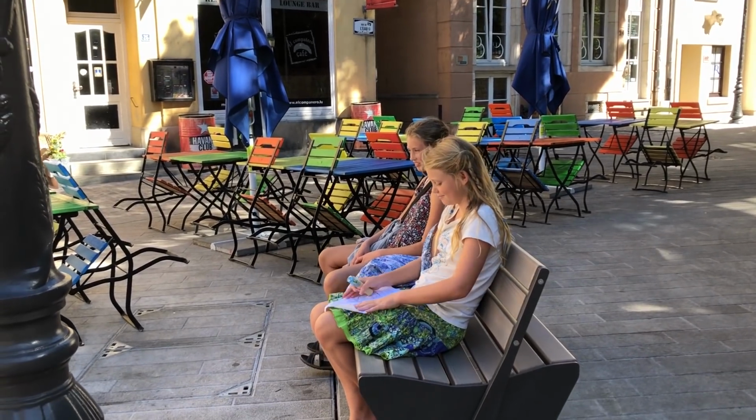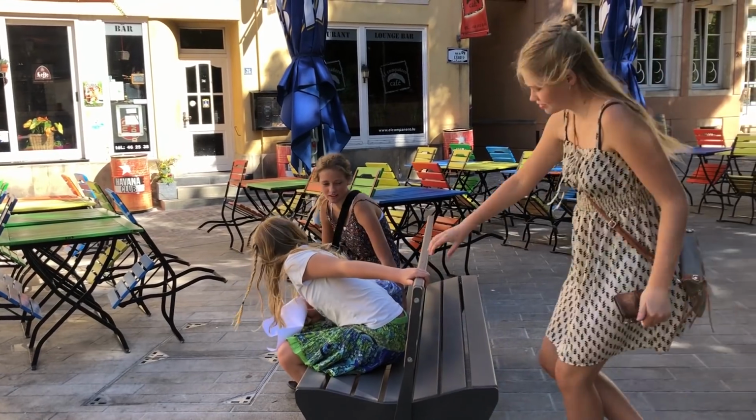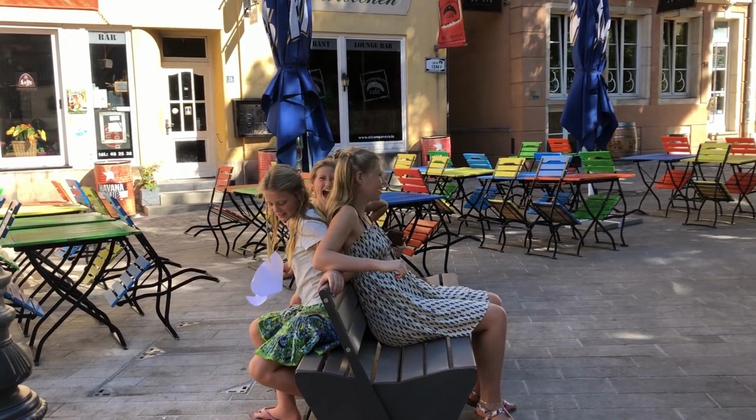So comfy, girls. Show us what this bench does. This is one of these reversible benches. My turn to sit. Watch your back. Hey!